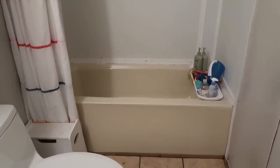This bathtub is obviously not the most aesthetically pleasing bathtub, but it is squeaky clean. I wiped down the trim. We don't have baseboards, we have trim in this trailer. I wiped all that down. We wiped the walls down. This wall is bowing in from water damage and moisture behind the wall. There's probably mold behind this wall.